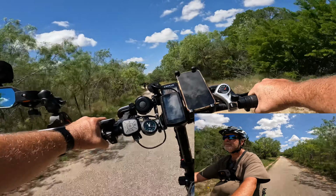So this looks like it used to be a road. Maybe it's still a road, don't know. The way he was walking in the middle of the road, I think this roadway's been closed off.